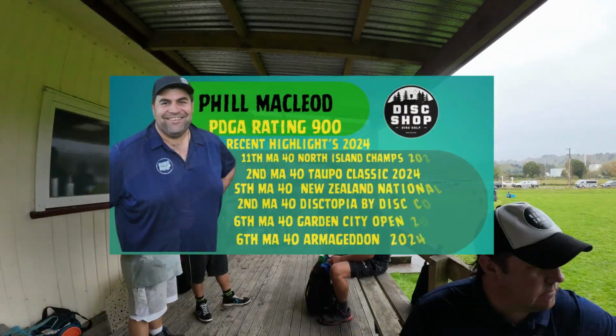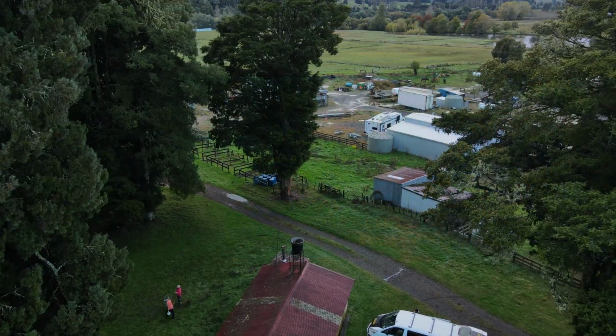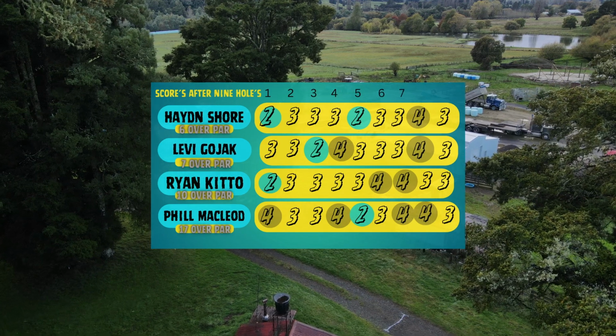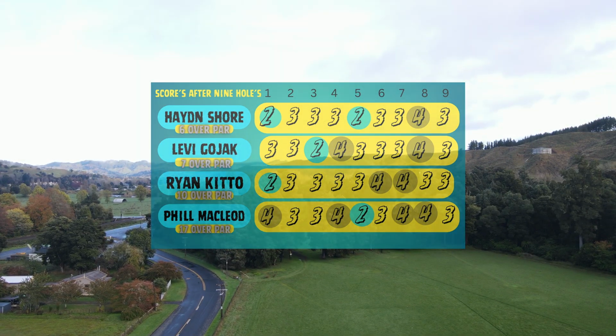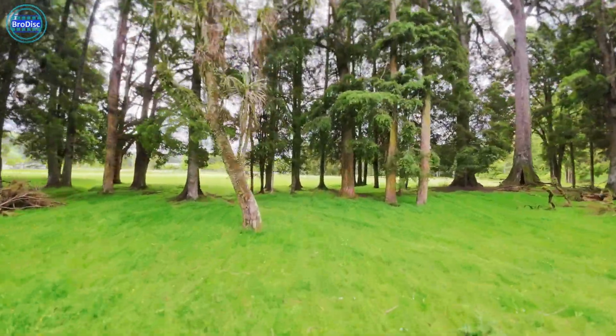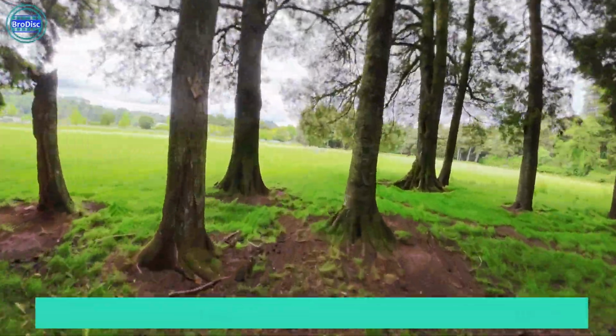Well, there has been some unfortunate tree hits and OBs from both Ryan Keto and Phil McLeod that have resulted in some bogeys on the first round. Ten is a 65-meter throw from the path through the ancient trees that are scattered throughout the course towards the main polo cross paddock.